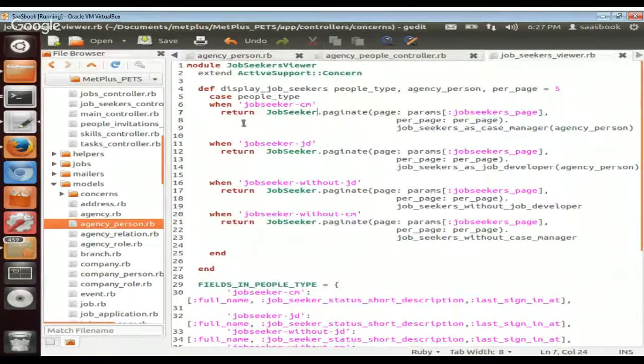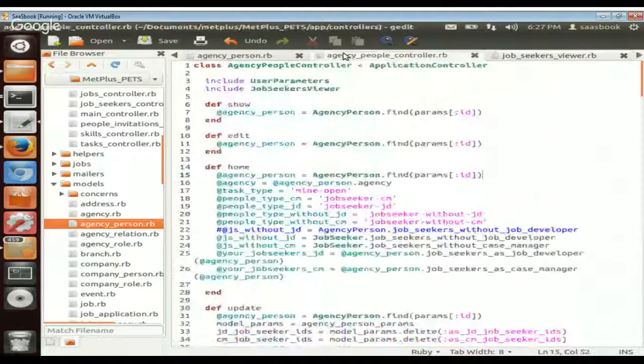In the previous one, we used the same thing. Here is your job seeker. I replaced it with this method, but I have to use the agency person here. But I'm using the instance method. I changed the instance method also. It is not working. When we use the control, this is the thing that we are calling here. And job seeker as the job developer.